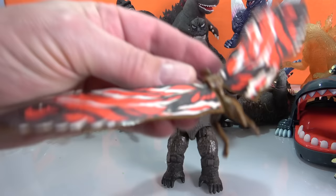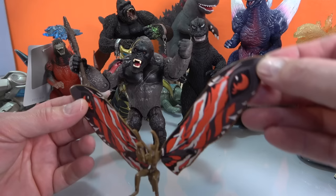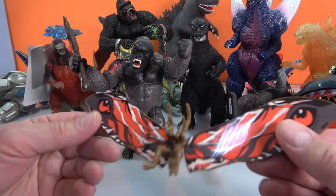We've got Mothra. Sweet. Look at this, and I'm not sure what movie this is from. I think this is from King of the Monsters, though. So, cool. Cool Mothra. Oh, look who it is.